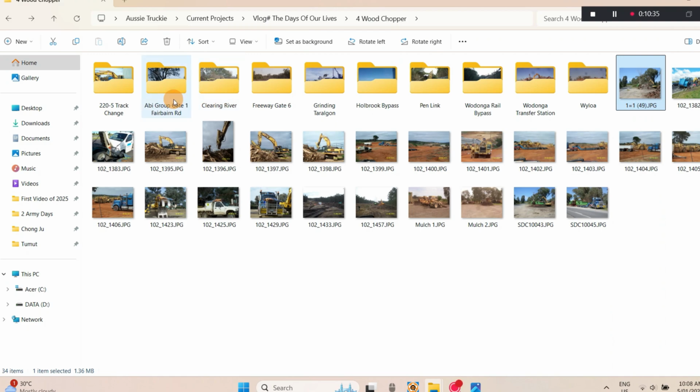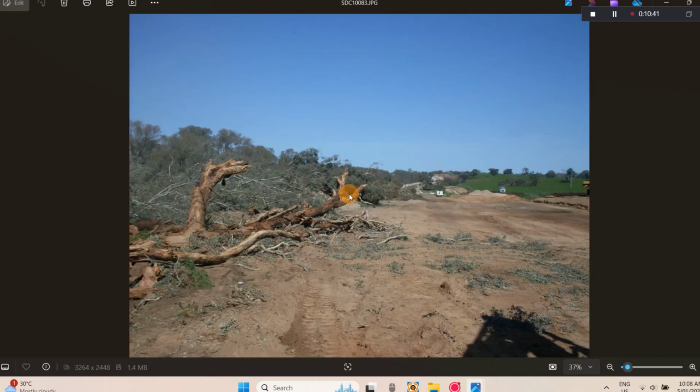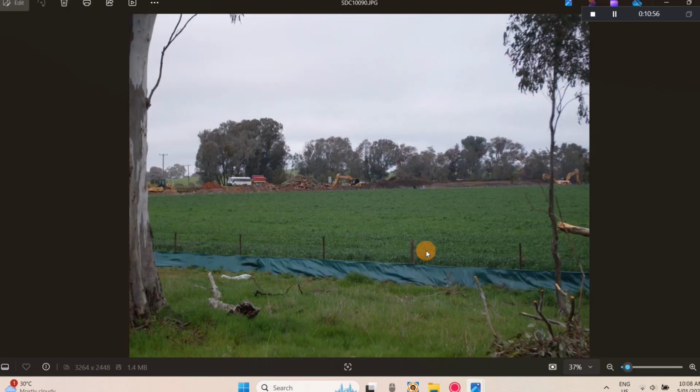Suppose a bit of Hume history here. Fairburn Road, just south of Woomargama, when we're clearing that. New freeway goes off here. The Woomargama turnoff is just over the hill here, where it used to go into town. Knocking big trees over, making a mess, all that sort of thing.